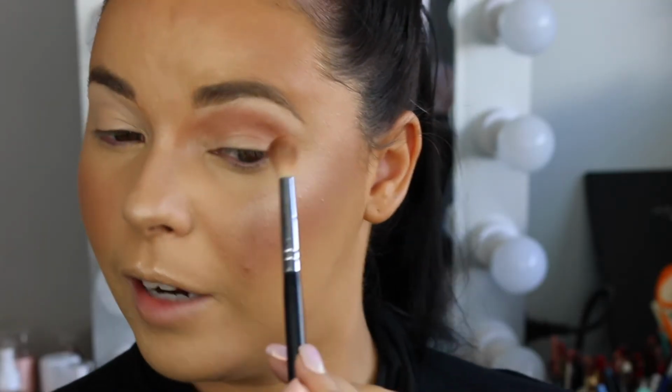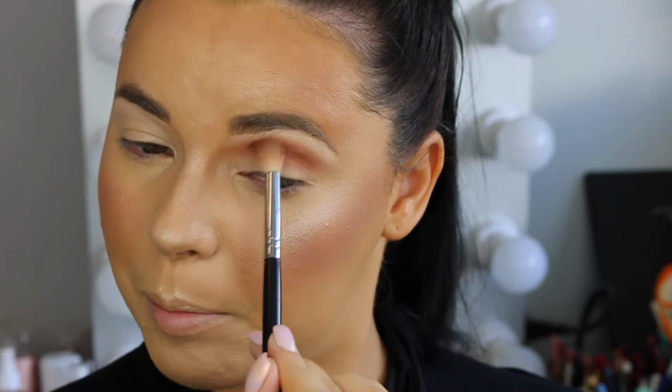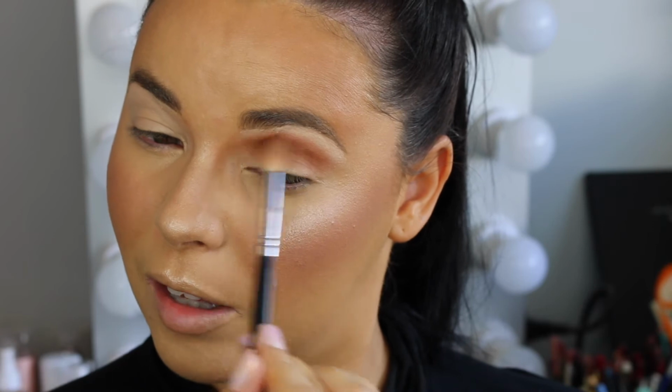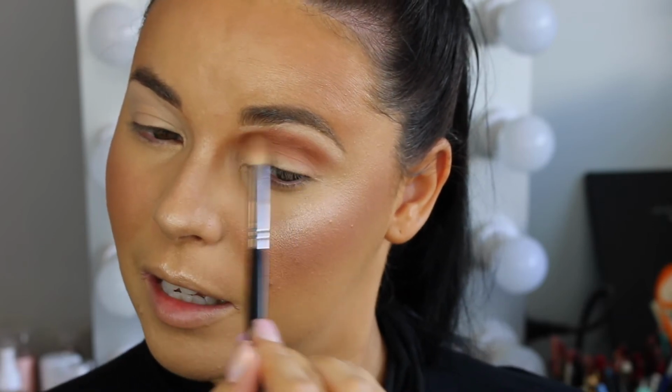These shadows are very, very pigmented. I've used quite a lot of Anastasia Beverly Hills palettes. I do own quite a lot, and I do know that her palettes are definitely very, very pigmented.